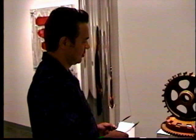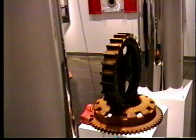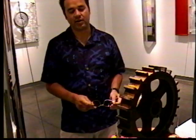This piece was very spontaneous. I collected these two big ears. I wasn't quite sure what I was going to do with them, but I knew they looked interesting enough to be part of the sculpture as far as found objects, as far as being a found sculpture. And it fits right into the industrial theme.